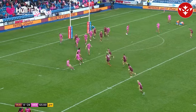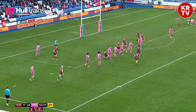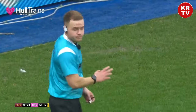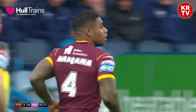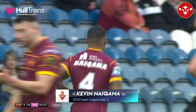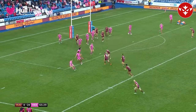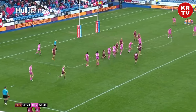Rovers are defending with 12 at this moment in time as Huddersfield try to stretch them on that left edge. They're coming back this way. Oh, and they'll go in with Nagama underneath the sticks. Huddersfield have their first points of the game. The former St. Helens man, Kevin Naiqama, the centre, races in underneath the uprights. 66 minutes played.